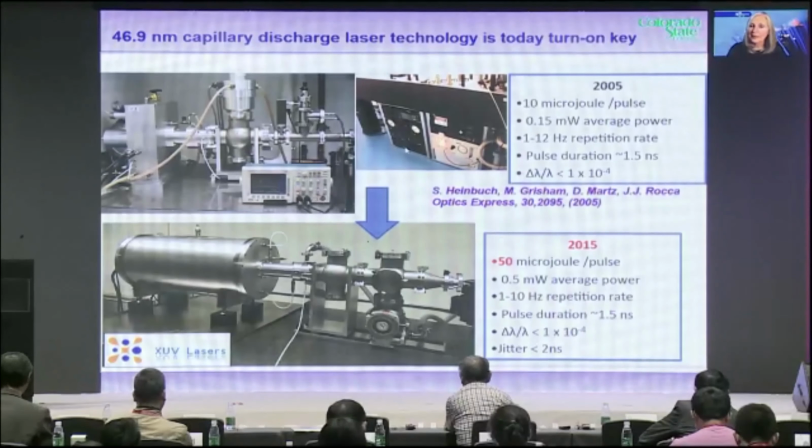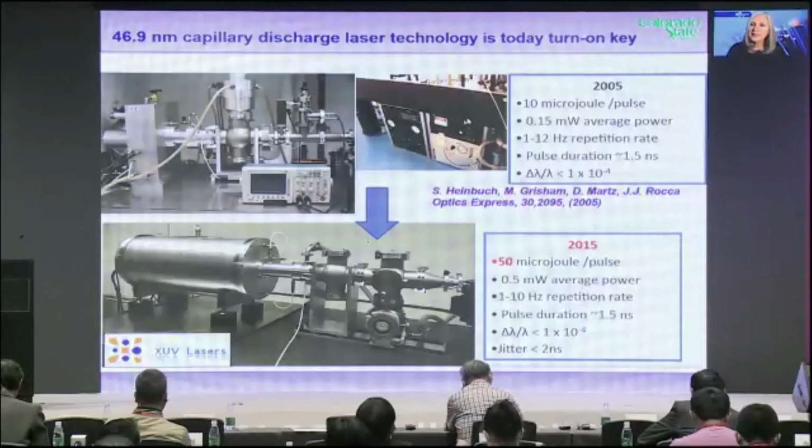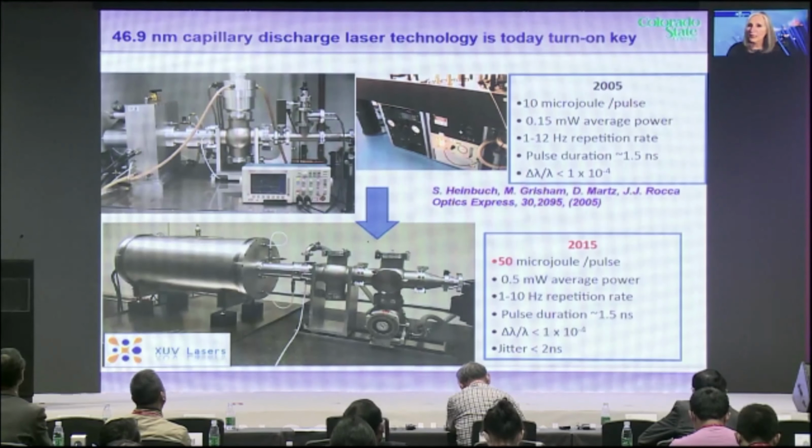This is the gas handling system and the high voltage drivers. This laser produced 10 microjoules per pulse at a repetition rate of up to 12 hertz. Average power is 0.15 milliwatts.